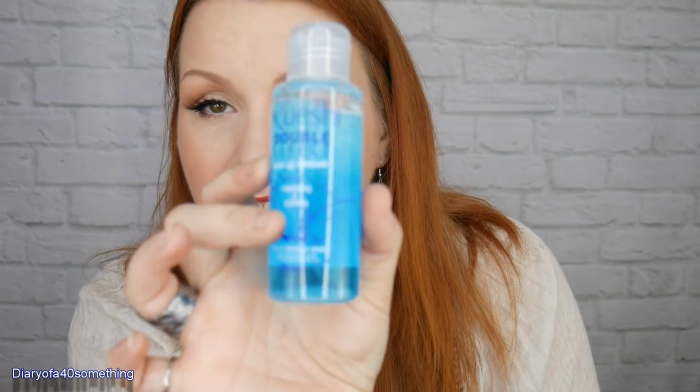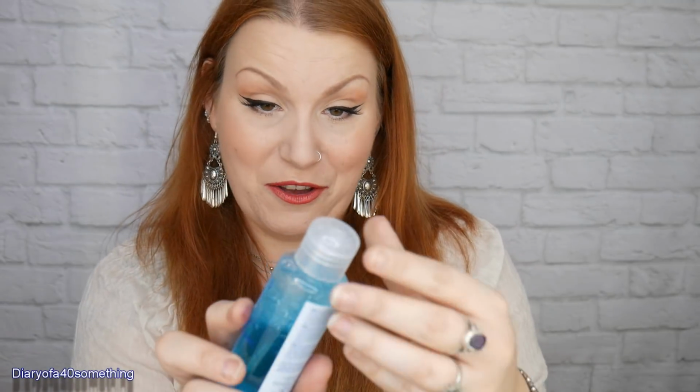I just love the bottle. I just think that is gorgeous. So no, definitely Benefit Bad Girl Bang. That is a nightmare to take off gently. So no, I'll give that a go, definitely.